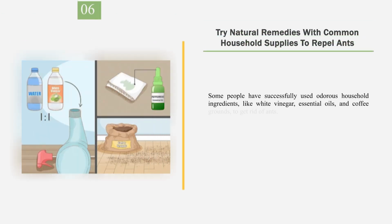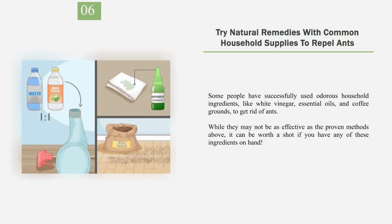Number 6. Try natural remedies with common household supplies to repel ants. Some people have successfully used odorous household ingredients, like white vinegar, essential oils, and coffee grounds, to get rid of ants. While they may not be as effective as the proven methods above, it can be worth a shot if you have any of these ingredients on hand.